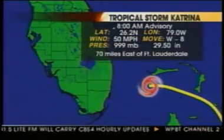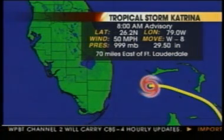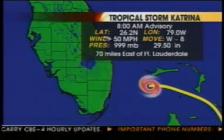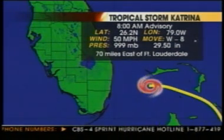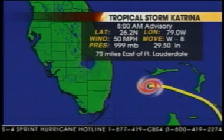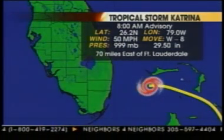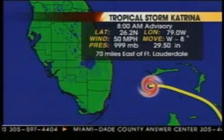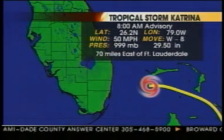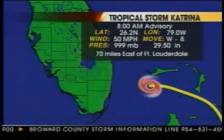Here's the 8 o'clock advisory, the latest position coordinates as of 8 a.m.: 26.2 north, 79.0 west, winds estimated at 50 miles an hour, and the movement is to the west at 8. And that number is, I would say, huge, because one of the fears was Katrina would slow down, and some of the computer programs were suggesting it would slow down a lot. We were afraid if that 8 dropped below 5 or even lower, then it would have a much longer time to strengthen, but that has not been the case, so that's good news.